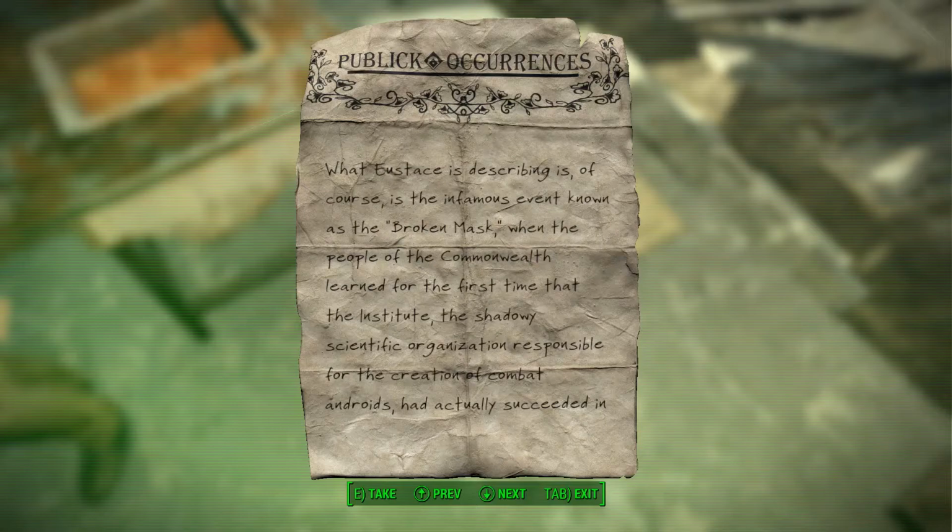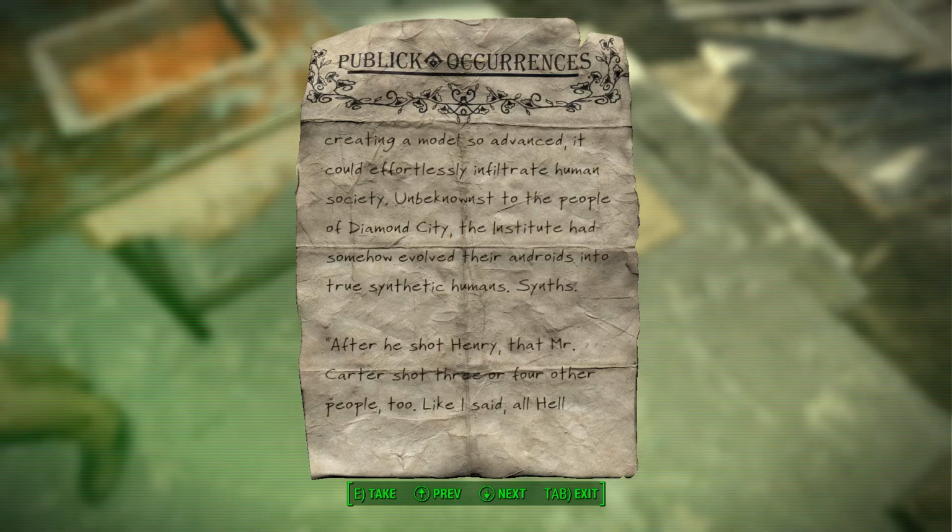What Eustace is describing is, of course, the infamous event known as the Broken Mask, when the people of the Commonwealth learned for the first time that the Institute, the shadowy scientific organization responsible for the creation of combat androids, had actually succeeded in creating a model so advanced it could effortlessly infiltrate human society. Unbeknownst to the people of Diamond City, the Institute had somehow evolved their androids into true synthetic humans.